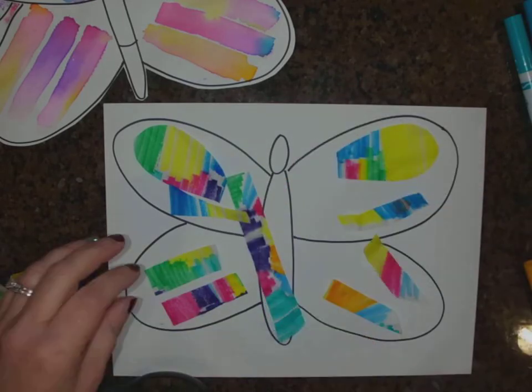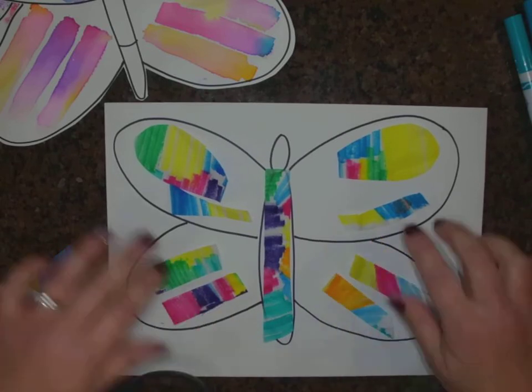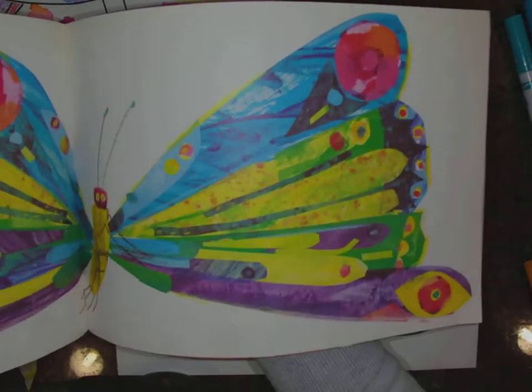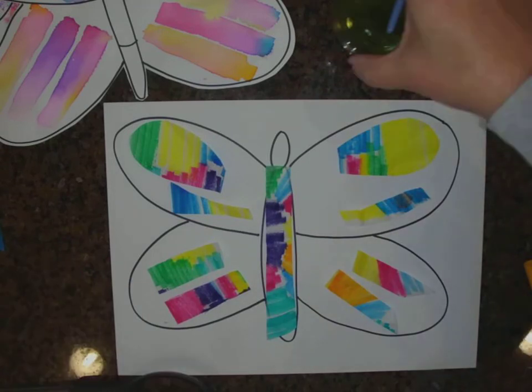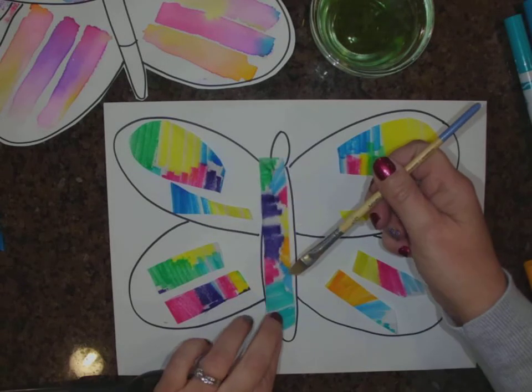That doesn't work. All right, so I'm gonna leave it just like this so you can see what happens. So you could cut lots and lots of circles. You could make it very much like Eric Carle made his butterfly, okay? And cut out all those different pieces and put them all over. And then what you're gonna do is you're gonna use your magic water and paintbrush, okay? So I'm just gonna take water and I'm gonna put it down.